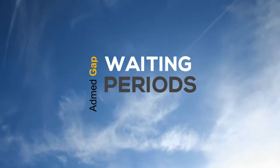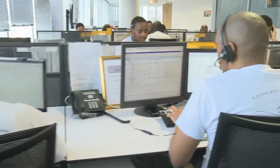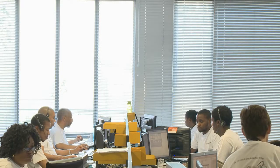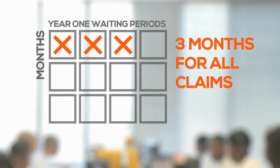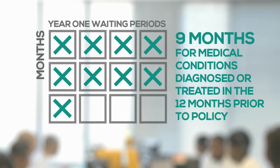Your Admed policy is not designed to cover medical conditions that existed before you joined us. With this in mind, there may be waiting periods we apply before you can claim for certain treatments. From the day your cover commences, the following may apply: a 3-month waiting period for all claims. Any medical costs incurred during this period are not covered.